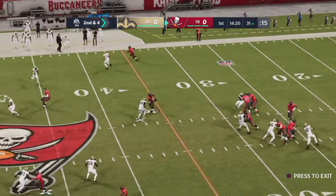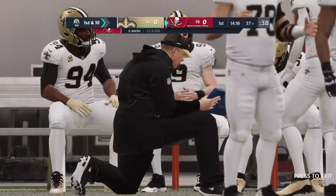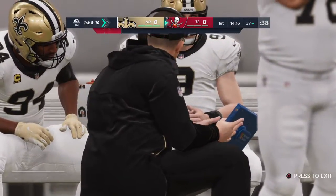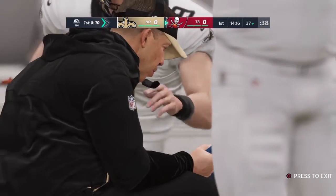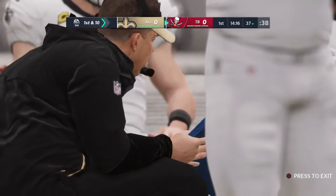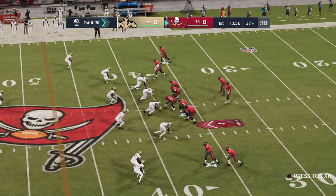Second and 4. That's complete to his receiver, Godwin, and he'll be brought down right around the 37. 6 yards the pickup, and that's a first down. One thing you're hoping for when you run drag routes is to hit a receiver in stride, and he can pick up a lot of yardage after the catch. But in this situation, the defense was effective, able to stop him before he could get a good head of steam going.